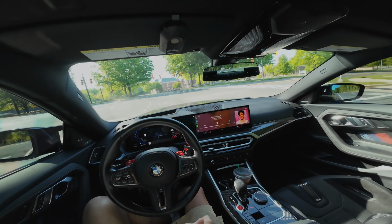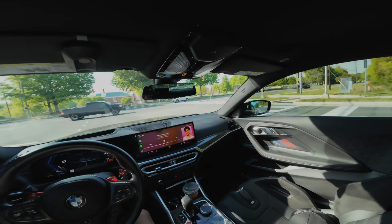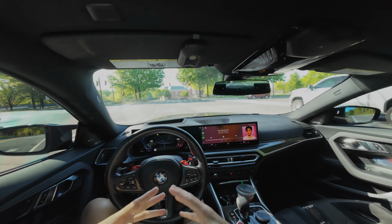Performance, daily drivability, even being lowered with BBSs on it, it just drives great, man. I don't feel like I'm driving some project car or race car. It's just perfect. It's right where it needs to be. So I've really enjoyed that about this car.